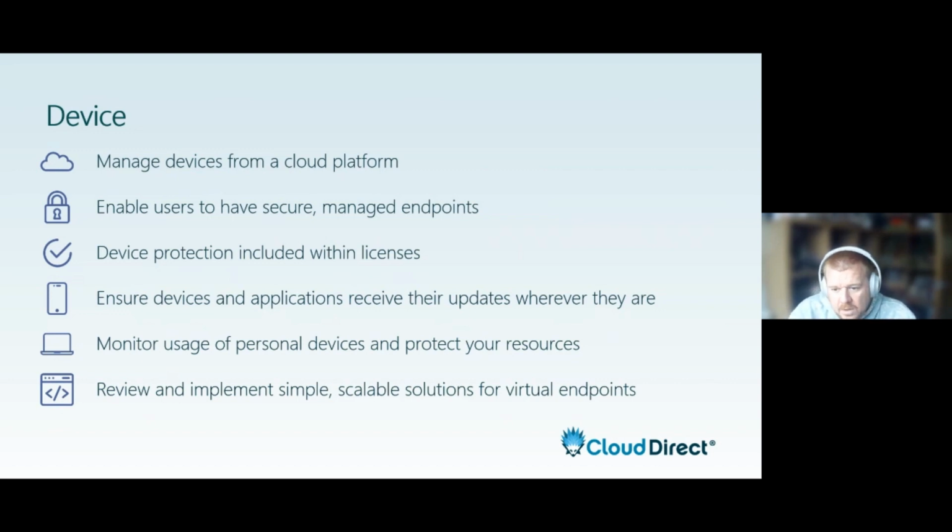We can also use device management to look at things like BYOD, monitor the usage of personal devices, making sure that corporate resources are being protected no matter how people are accessing them and what devices they're coming from. In an increasingly flexible workplace with hybrid work, there are an increasing number of people that are looking to access things off their personal devices rather than carry two phones, or even use their own laptops for certain things. So making sure that those elements are covered, making sure that those are secure and not seen as a risk to the organisation, or they're a manageable risk where those things are in place, it is important.